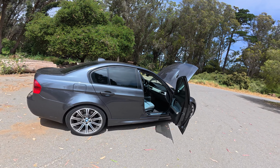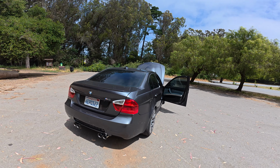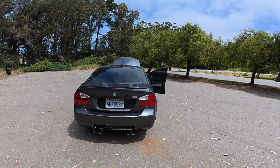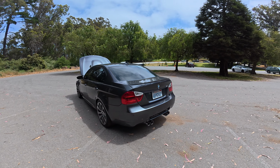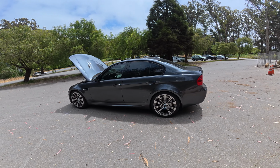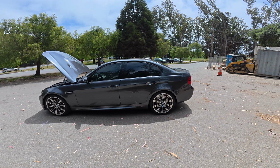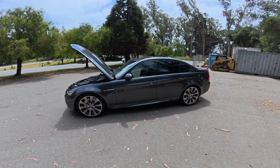Also, the DCT is equipped with a kickdown switch. So when you floor the car in whichever gear you're in, the car will downshift into the lowest gear possible, allowing for immediate power delivery. Just insane.